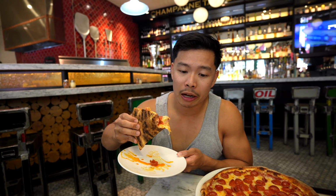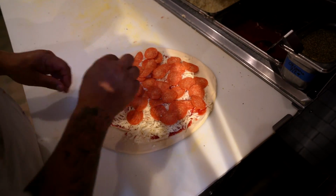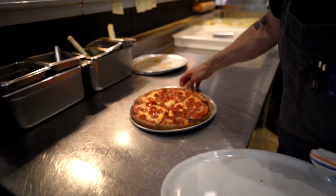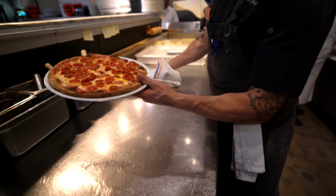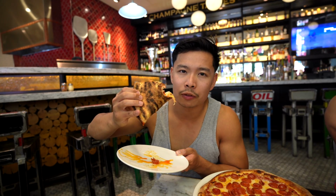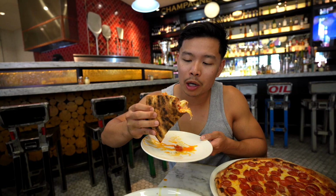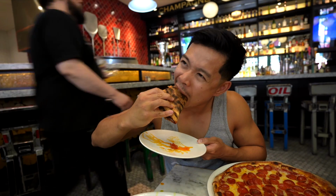Honestly, I thought I'd like that calabrese better because I really like pesto and meatballs, but this one is just a really good balance. So much pepperoni on here. It's super crispy, crunchy. It's a really good bite. You get the contrast of the textures from the really thick cheese, really soft, and then you get the crunch of the pepperoni. I can see why this is one of the most popular options. Really complete bite.